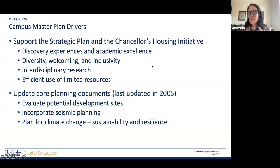So we had a few drivers that went into the master plan. We wanted to support the strategic plan from the academic side of the house, as well as the Chancellor's housing initiative. So the strategic plan has things about interdisciplinary research, diversity, discovery experiences. The Chancellor's housing initiative identifies the fact that we only house 25% of our student body at this point. That is the lowest of any of the UCs, and we need to very aggressively grow the amount of housing that we provide on campus.